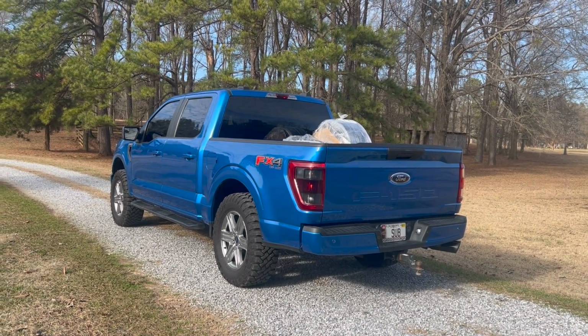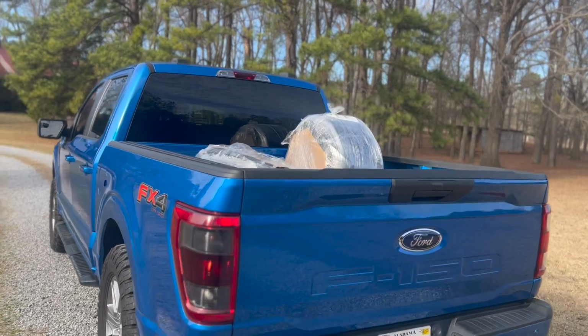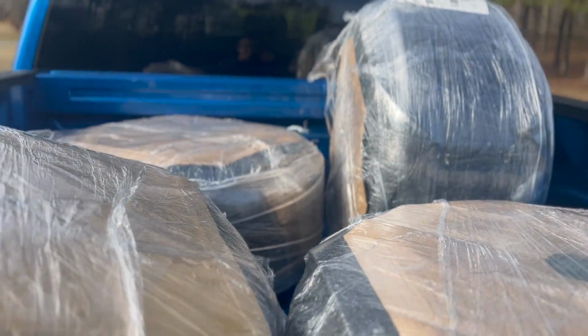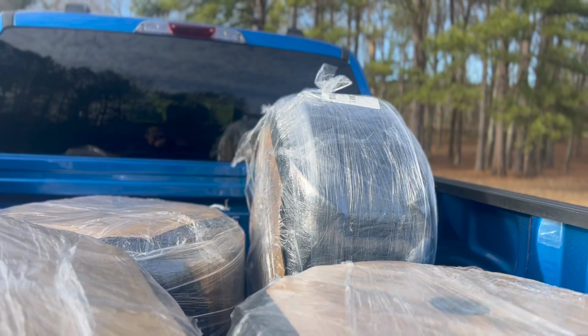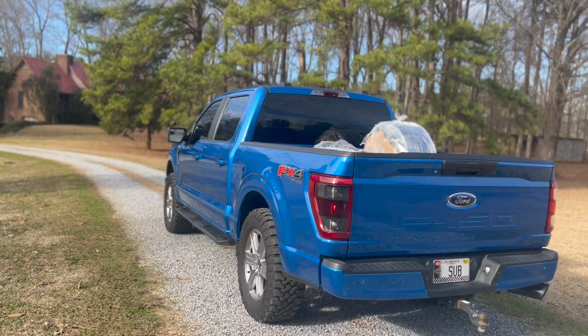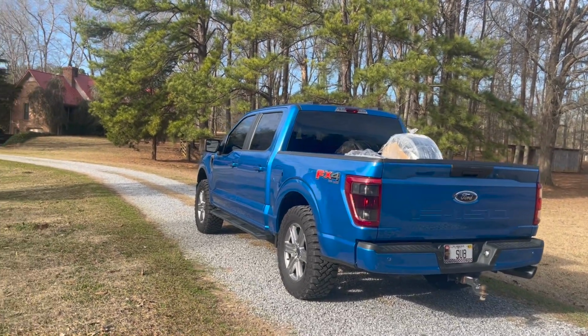So one last look of the stocks and the 35s. Can't really tell what we got, but you can kind of get an idea of the dimensions. We got 3 of them almost laying down, so they ain't the tallest things in the world. You see a little tread pattern right there. Little tread pattern. So I'm stoked. Hopefully it looks good. We'll have to see if we want to stay at this height, but man, it's about to be a complete 180, that is for sure.